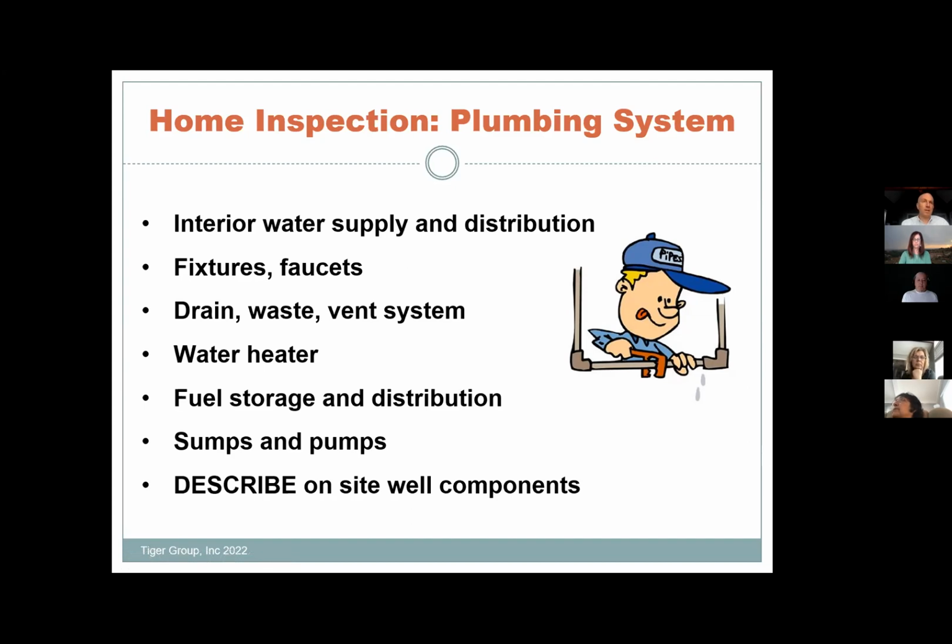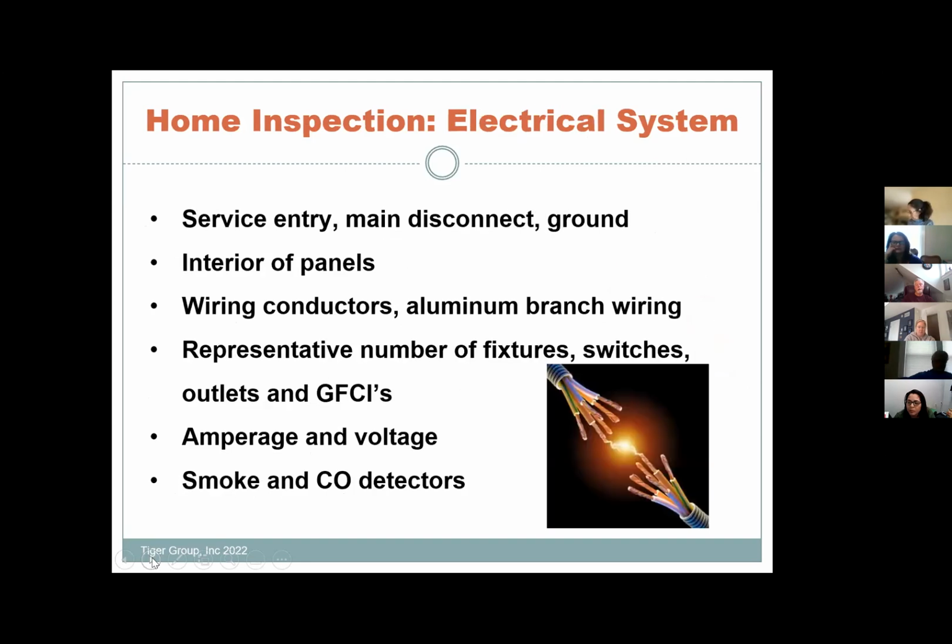The state of Connecticut licensing only requires us to describe well equipment that's on site, not to actually inspect its performance. At Tiger, we do go above that standard, but it's one point of clarification for your clients. We will check and inspect the well equipment as part of our standard home inspection. And I'll also touch on briefly our functional flow test towards the end. More specifically, our functional flow test will be reviewed at the well presentation in 2 weeks.